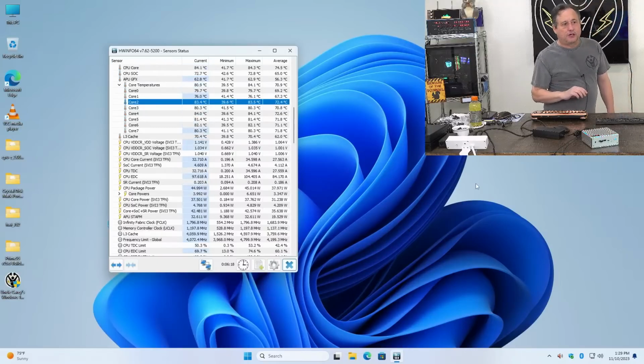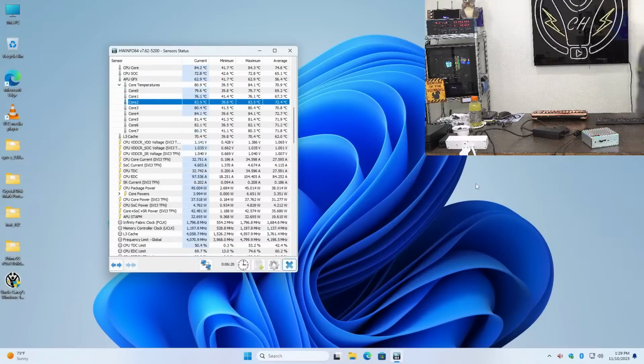So we are about 5 minutes into the test now. And I got to walk a little closer to the screen. 83.5 Celsius. We're still well below 100 and still good clearance away from 90. But we're only a quarter of the way through the test. So we'll see how it progresses.